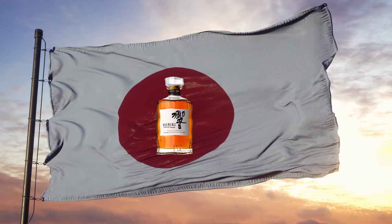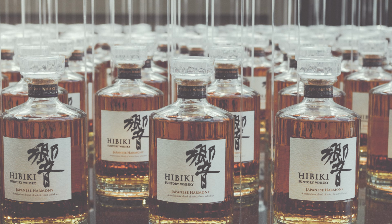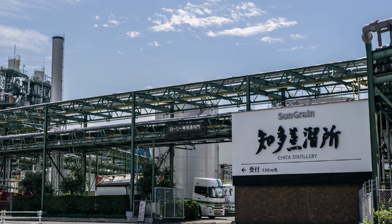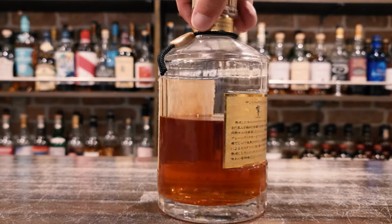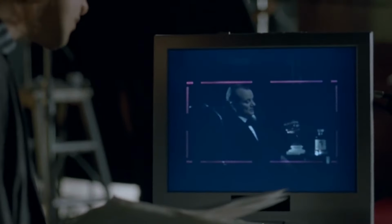If you're looking to gift a truly iconic bottle of Japanese whiskey, then Hibiki should be at the top of your list. One of the most famous blends in the whiskey world. Each bottle contains liquid distilled at Suntory's Yamazaki, Hakushu, and Chita distilleries. The brand was first launched in 1989 and has gone on to become synonymous with the craftsmanship of Japanese whiskey. The Hibiki 17 was famously featured in the acclaimed film Lost in Translation.